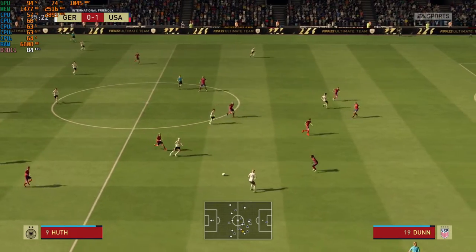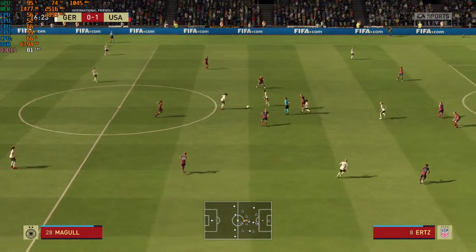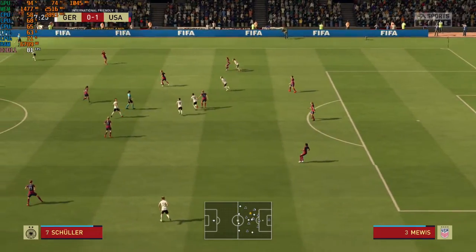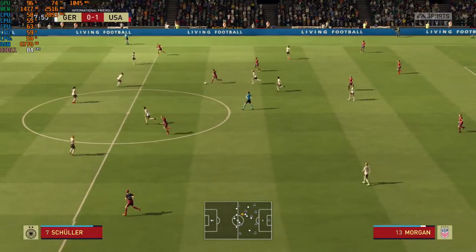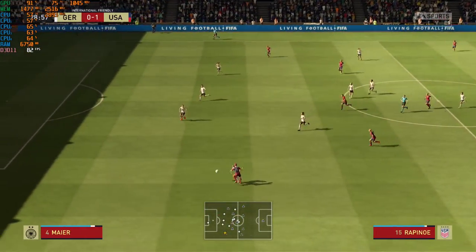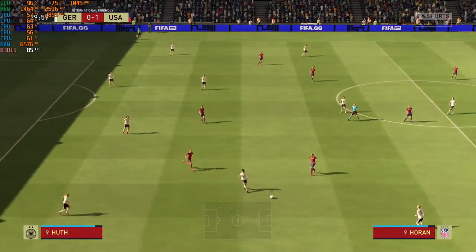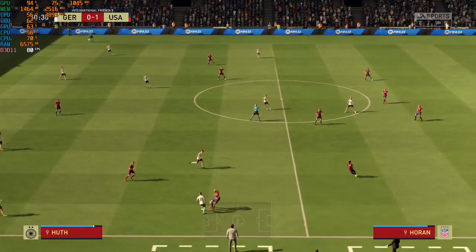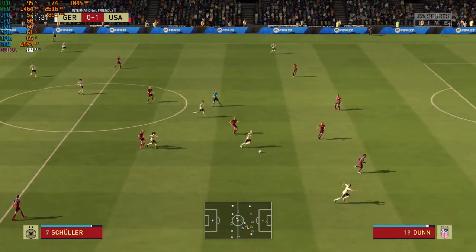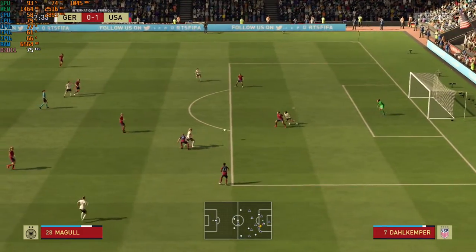Schüller. Svenja Hult. Leupoldz. Magul. Well, no luck keeping possession. Struggling to keep the ball. Melanie Leupoldz. Lea Schüler. Moving the ball nicely. Trying to carve out the equaliser.